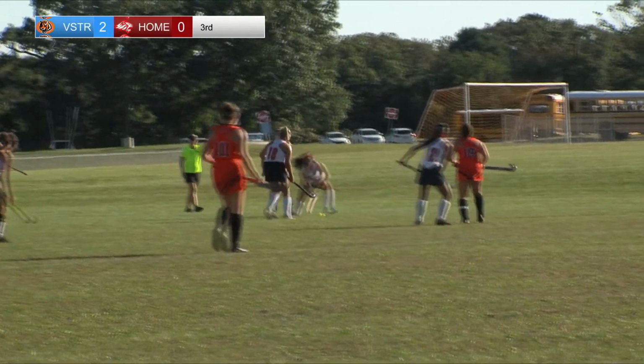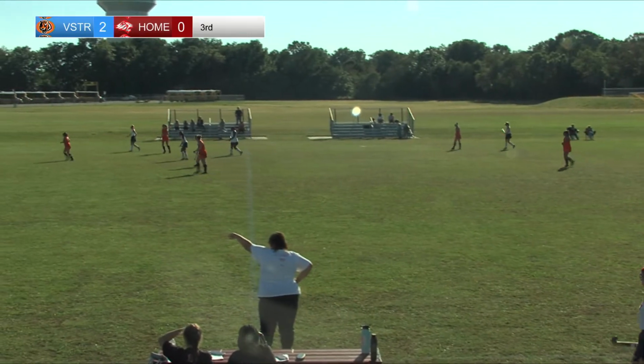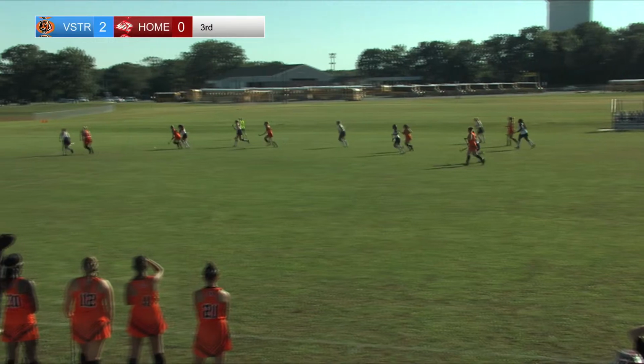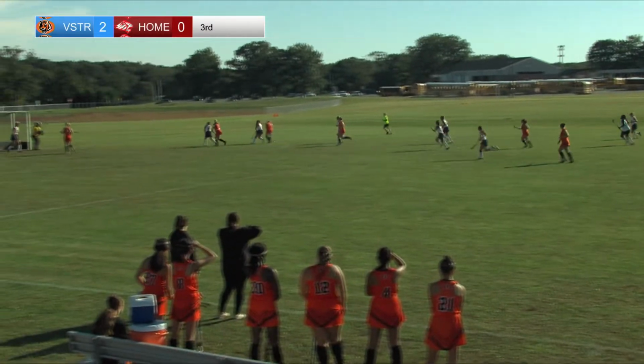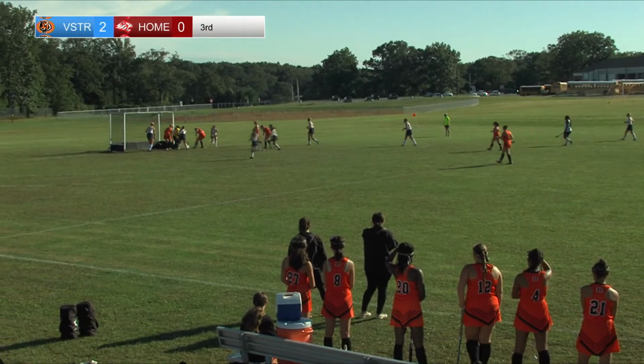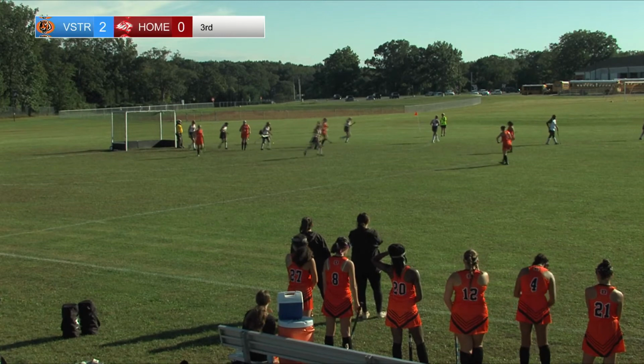Got Tori Rodriguez trying to get around the Barnegat. Well, Barnegat coming out with an offensive mindset here this third quarter. And take a shot on the goal. It's going to be Liberty coming out. Deflected by Sarah Duke.